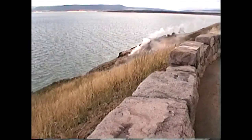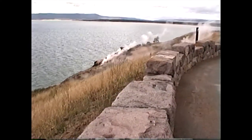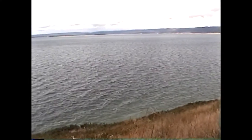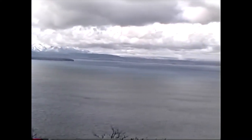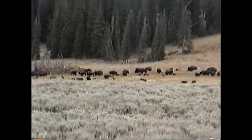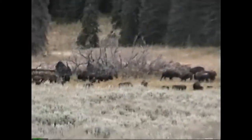This is Steamboat Point. This is again along Lake Yellowstone. We're up at the overlook for Yellowstone Lake. Okay, let's go. Why? It's a big herd. Bison here.